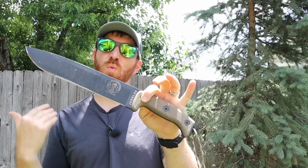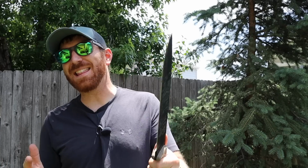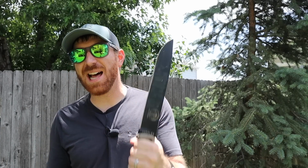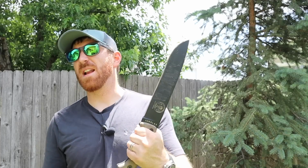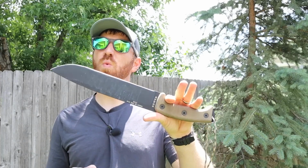And regardless of what you may need to do, whether it's working on a little thing, making a little feather stick, or hacking down the forest, or splitting firewood, or anything in between, I've always seen this thing as something that I can not only rely on, but just feel cool doing it. I feel like a mountain man when I got this thing strapped to my hip or pack, or when I'm working it at a campsite. It just works for me, guys.